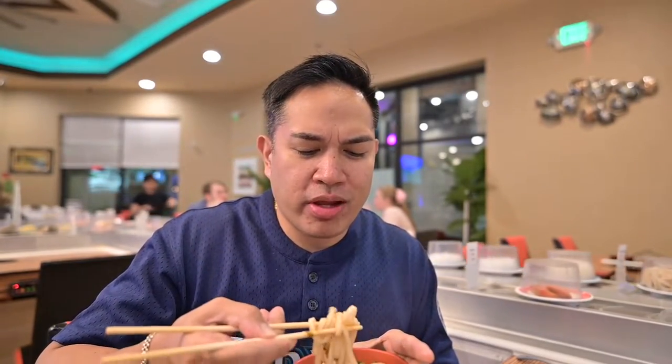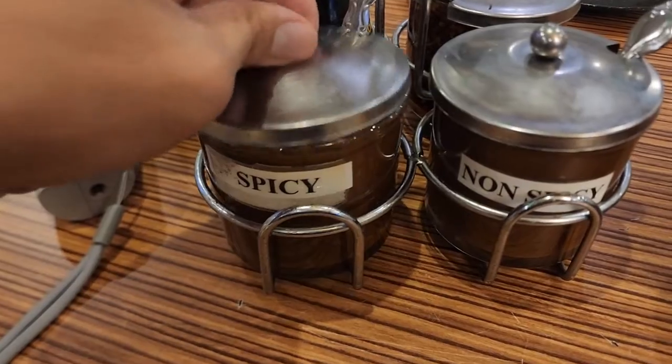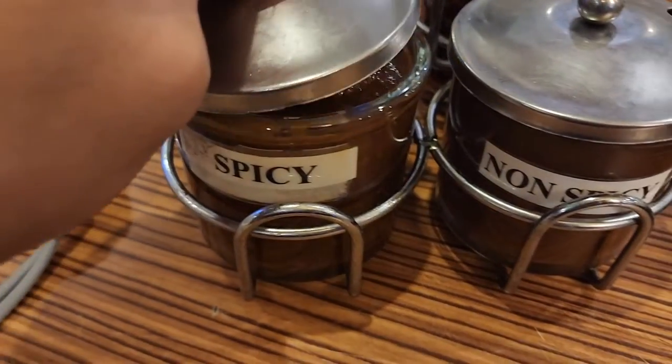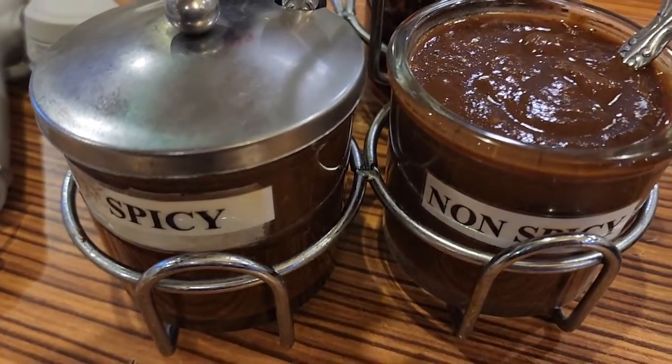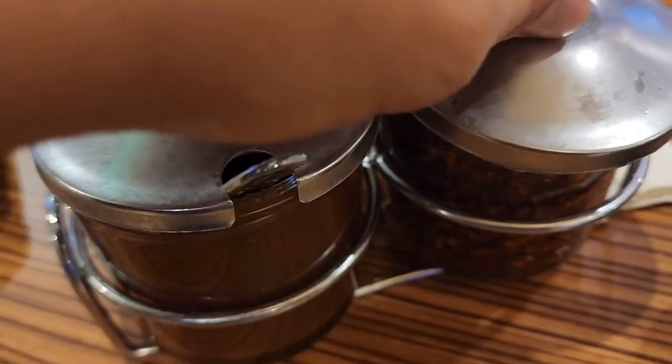There's so much flavor in the broth. And he's right. He said it's the American spice. The kimchi is not even hot at all. So you have your own spice on the side. I'll show you on that spice rack. Spicy. Non-spicy. Chili oil and soy sauce.